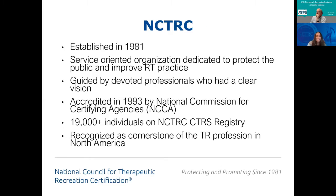So just a little bit of information about NCTRC, the National Council for Therapeutic Recreation Certification. We were established back in 1981, and since then have been a service-oriented organization dedicated to protecting the public and improving recreational therapy practice. Since then, we have been guided by devoted professionals, and to this day, we've only had 3 different executive directors. So again, folks that come to NCTRC really have that dedication and want to make sure that what we are doing is there to protect the public.